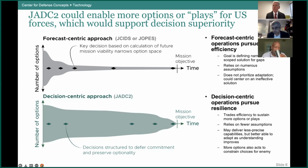So JADC2 is arguably trying to provide this form of decision-centric planning, because it's trying to connect all forces, all sensors, all shooters, all command nodes. That would give commanders a lot of choices in terms of the effects chains they can execute in the field. So if JADC2 is pursuing this decision-centric approach, the question then is, how are we going to implement it in a time frame that affords us some relevant capability before China or Russia decide to act aggressively towards U.S. allies?